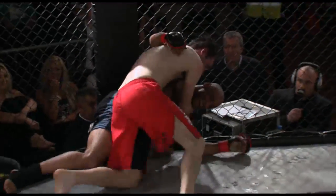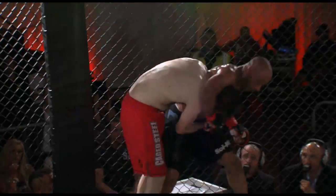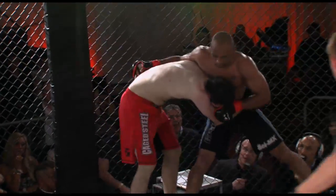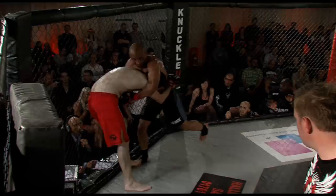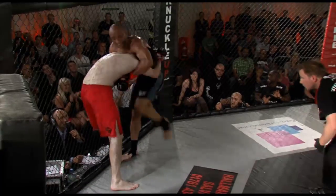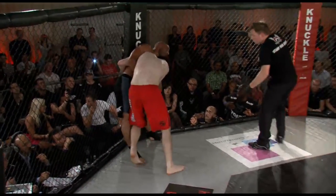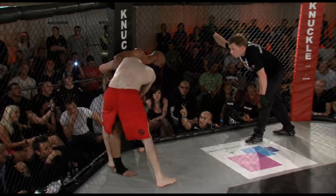Now look at the strength there by Bale. He's just muscled himself up. He's got to be careful because Purcell may have his back. Yeah, look at the power that Bale's got. Big knee there from Bale. Another knee, slightly off mark. It's not really connected 100%. However, he is getting Purcell's attention here.